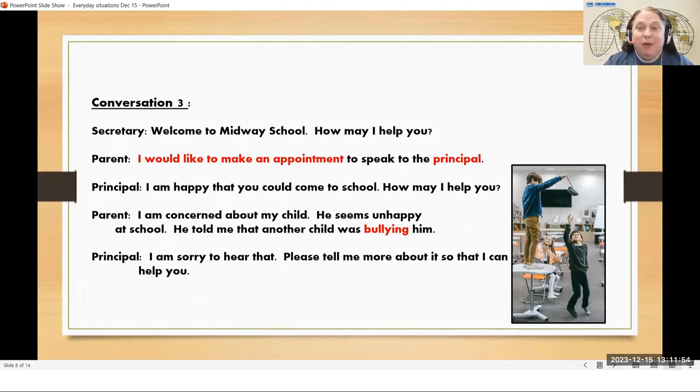This is about another appointment. This time, instead of talking to the teacher, they want to make an appointment to speak to the principal. Oh, before we start, I want to show you this picture here. I don't know if you can see in this picture, the boy has one shoe, and then this foot has no shoe. The shoe is here. This boy has taken the shoe away from this other boy, and he will not give it back. This boy is not happy because someone has taken his shoe away.